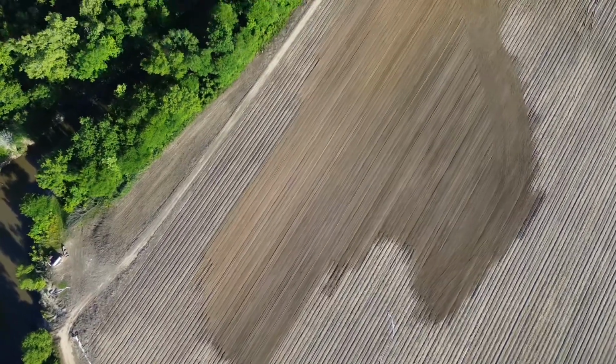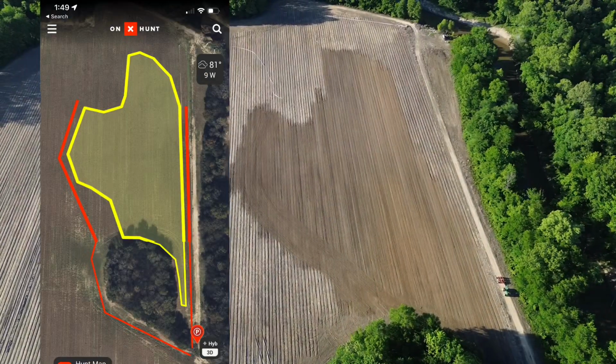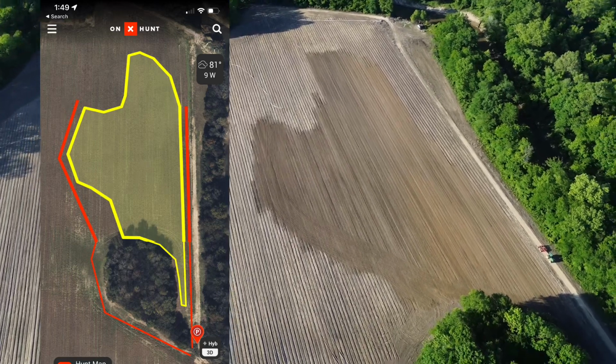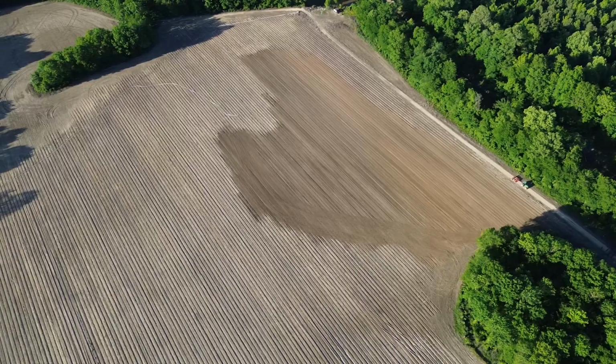All right, now we've got the tractor work about done. I'll show y'all a side-by-side picture of what the aerial view on the Onyx maps looks like. You can see everything there in the yellow is the natural topo line where everything's going to be planted, and the red is where the levee is going to be. It'll give you a little better idea what we're doing there.